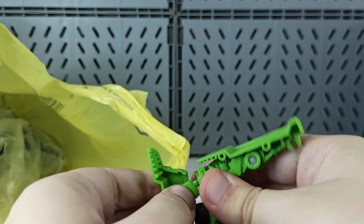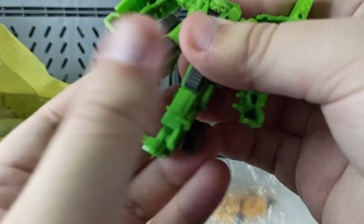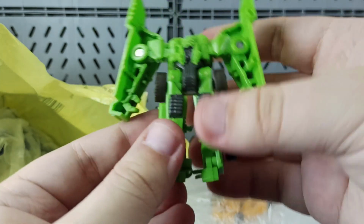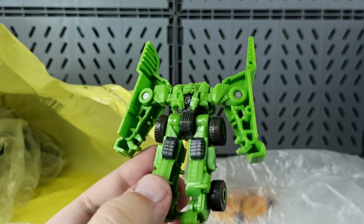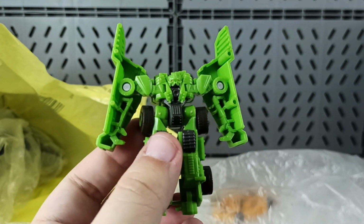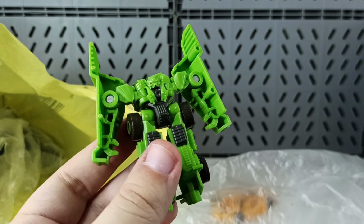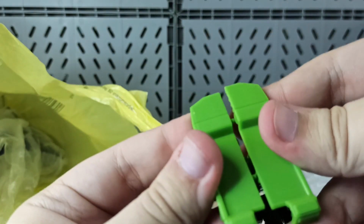It's Longhaul. They're combining said versions, since for what I know they release also Longhaul individually. It's so weird that Longhaul had so much marketing in Revenge of the Fallen. Like, who would expect him to be a breakout star? Maybe it's because he's the only green one from the Constructicon squad.